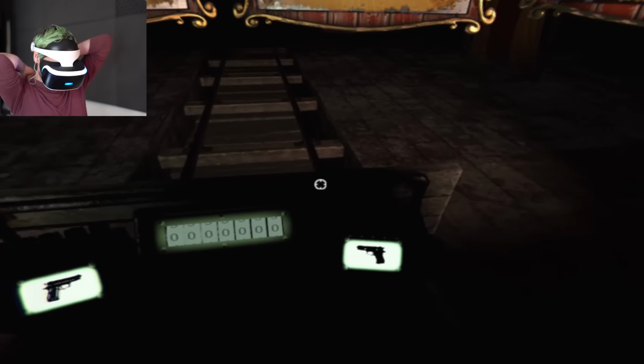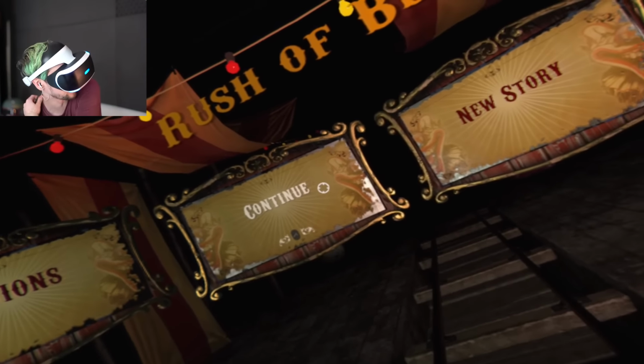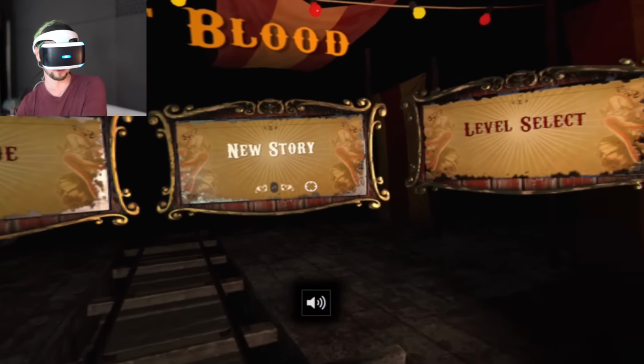Okay, let me see if I can grab the thing. Okay, this part is not so nice. Where the hell is the thing? Oh, there it is. I need to up the volume.